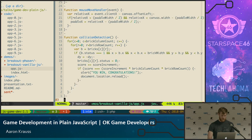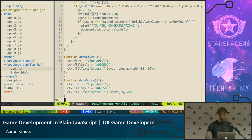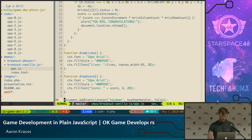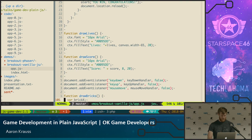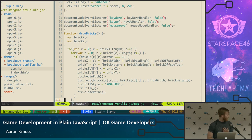We've got a little collision detection function. We've got a drawing lives function. I'm going through this quickly because I don't want to dig into how this is working. I want you to more see what it looks like to code in core JS. Because what I'm trying to get at is this is not super pretty to build a game like this. You can do it, absolutely. We just did it. But there are other tools out there that make your life better if you use them.